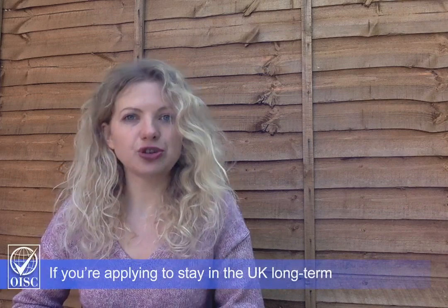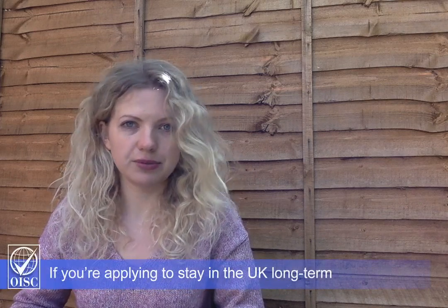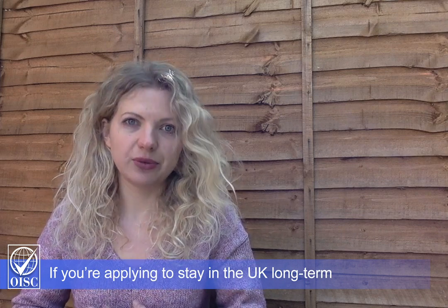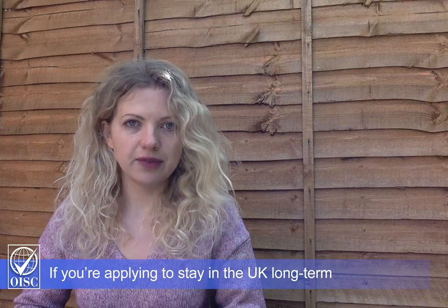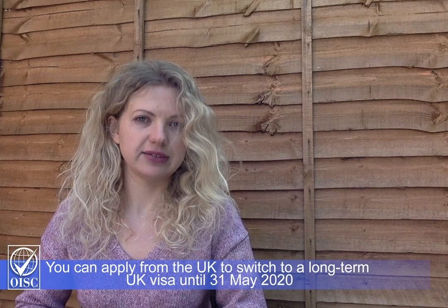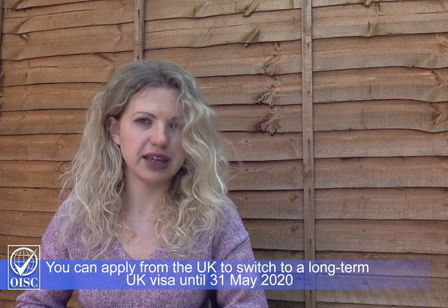In case you wish to apply for a further leave to remain or to switch to a different application, then you just have to submit the online application. This is exceptional because normally, for example, if you are in the UK with a short-term visitor visa and you would like to switch to a different long-term category, you have to leave the country and make the application from your home country. Exceptionally, you can now do this from the United Kingdom until 31st of May 2020.